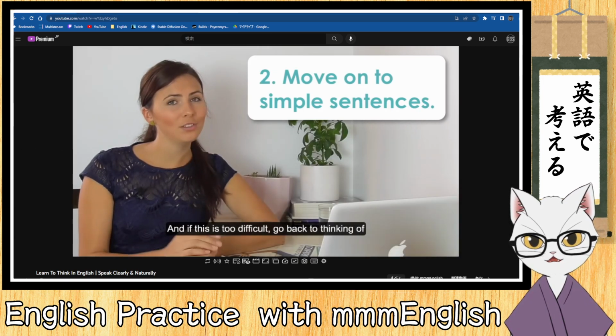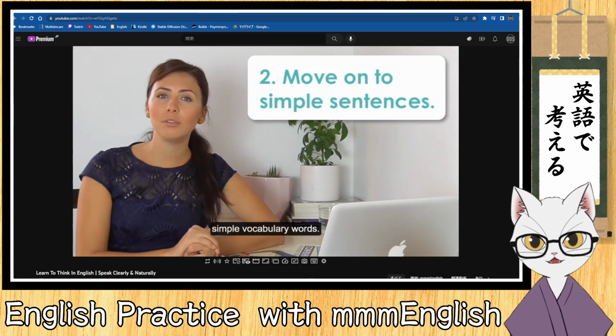And if this is too difficult, go back to thinking of simple vocabulary words.